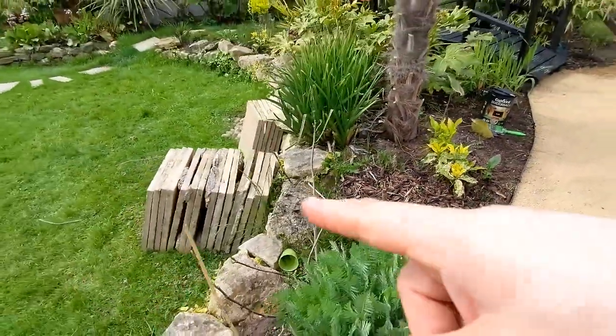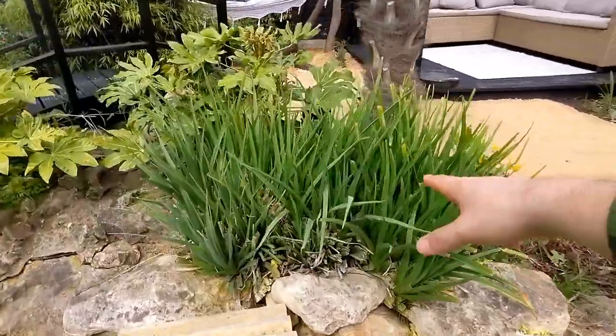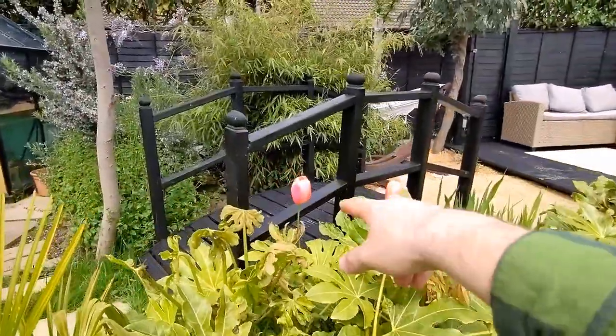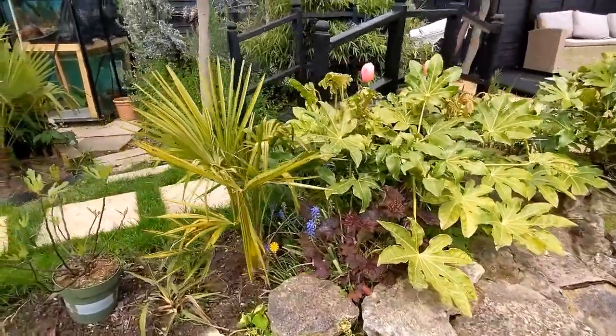Let's move around, ignore the paving slabs. That's what's left over from the patio extension. Red hot pokers are shooting into life. A couple of tulips. These two tulips are survivors from the previous owner. There's not a lot left of what they planted, but that's one of them.